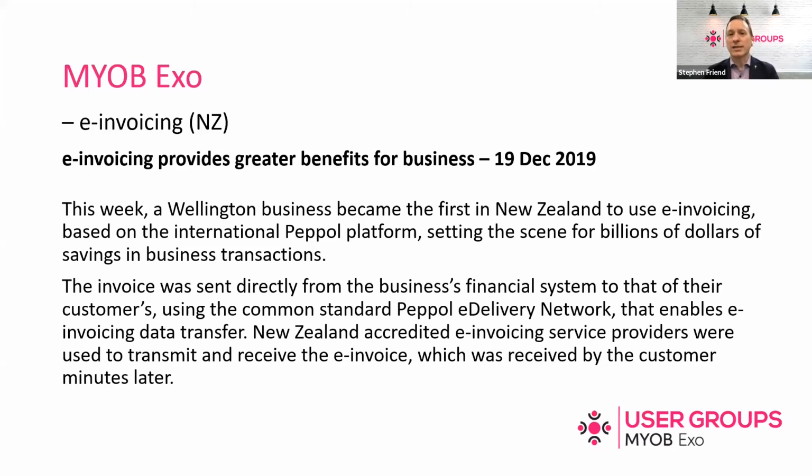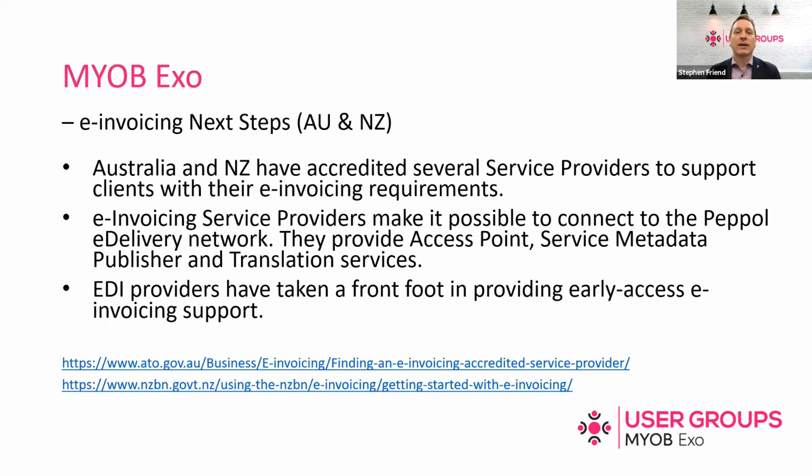Setting the scene for those savings and that cross-industry rationalisation that we're trying to see. As a part of this as well, you'll see that Australia and New Zealand have already accredited several service providers to support clients with these e-invoicing requirements. An e-invoicing service provider basically provides a combination of access point, service metadata, and translation services as well, to enable different businesses with different accounting and ERP systems to essentially have translations between them for this e-invoicing Peppol framework.